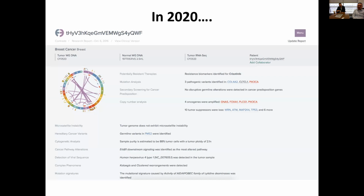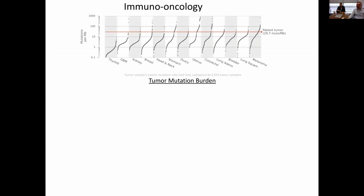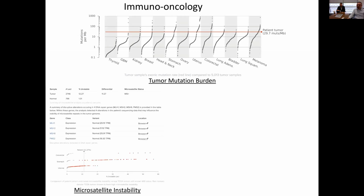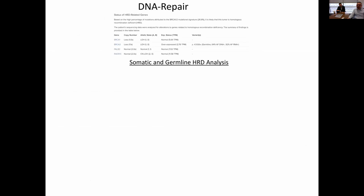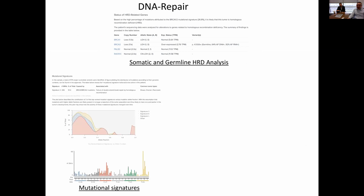Again, I'm just going to be very cursory in this, but when you think about a tumor genome and its transcriptome, the sheer number of endpoints that one can look at when trying to determine a potential therapy is almost virtually endless. For example, we look at markers for immuno-oncology. So what particular immune therapies may work for a patient by looking at their tumor mutation burden, their microsatellite instability, by the gene expression of a variety of immune checkpoints. We look at DNA repair because we know that tumors that are impaired in their ability to repair DNA may be sensitive to classes of drugs that target that. So we look at their somatic and germline DNA repair genes. We look at mutational signatures, so we can actually tell from the tumor genome sequencing how that tumor was mutated, how it was scarred.